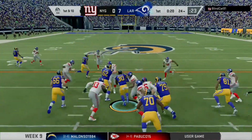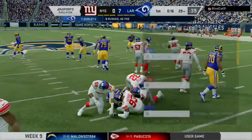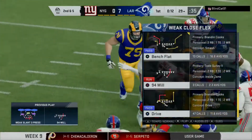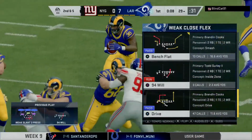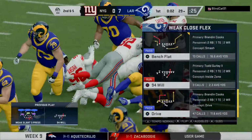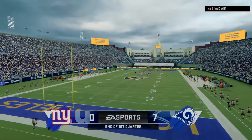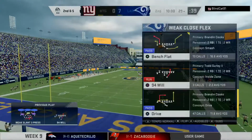Following the penalty, it's Gurley. Nathan Shepard in there to make the tackle at the 29-yard line. After 7-0 on EA Sports. Rams 7, Giants nothing.